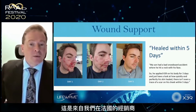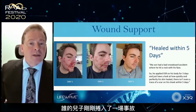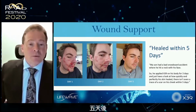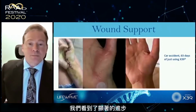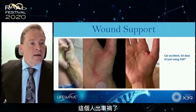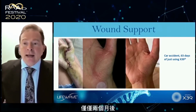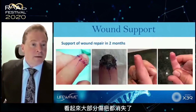This is from a distributor that we have in France whose son was involved in an accident just prior to a job interview. And just after 5 days, we see a remarkable improvement. Again, this is a remarkable story. This person was involved in a car accident, nearly lost their hand, and after only 2 months, looks like most of the scar had disappeared.